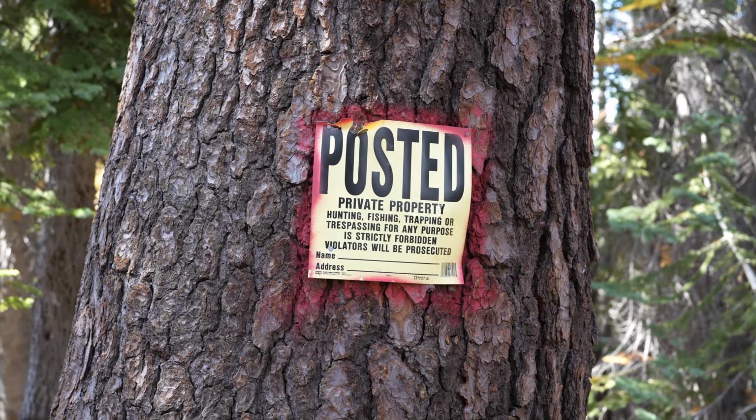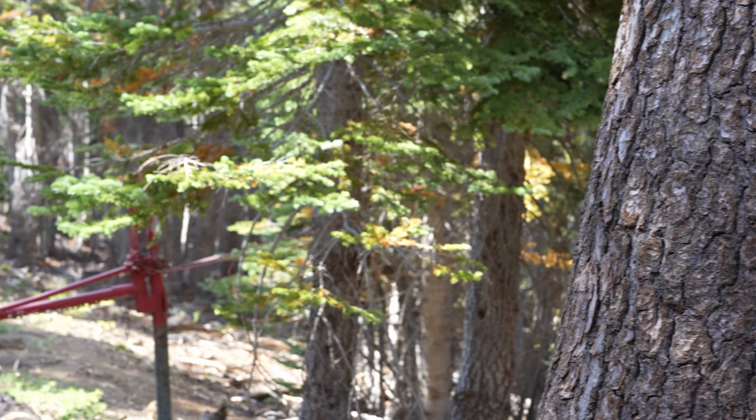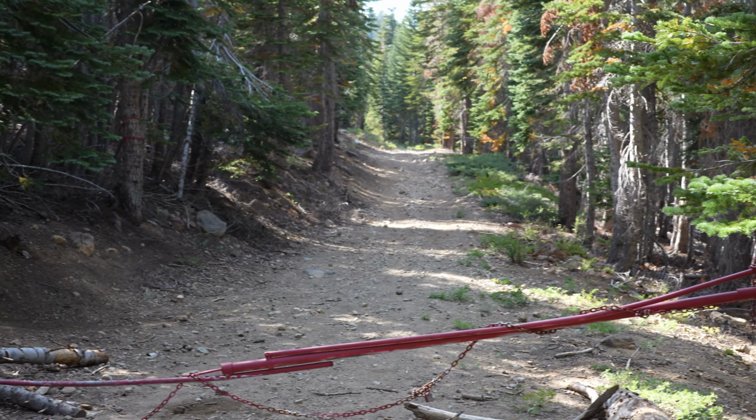And off of this loop, there is another road that is marked private property. So I would recommend staying off of that.